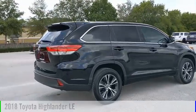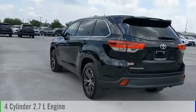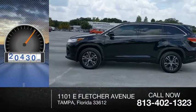This vehicle is powered by a front-wheel drive, 4-cylinder, 2.7-liter engine, and comes with an automatic transmission. This vehicle has less than 25,000 miles.